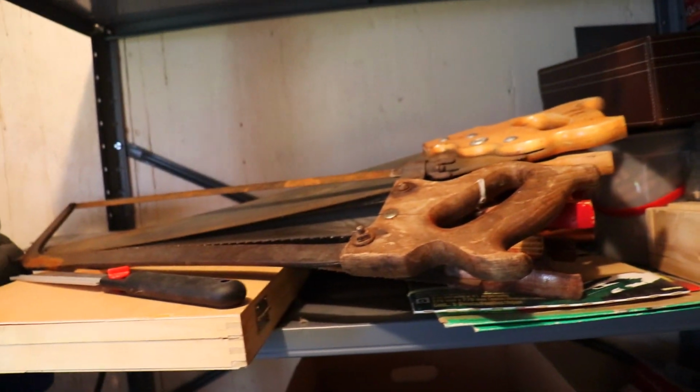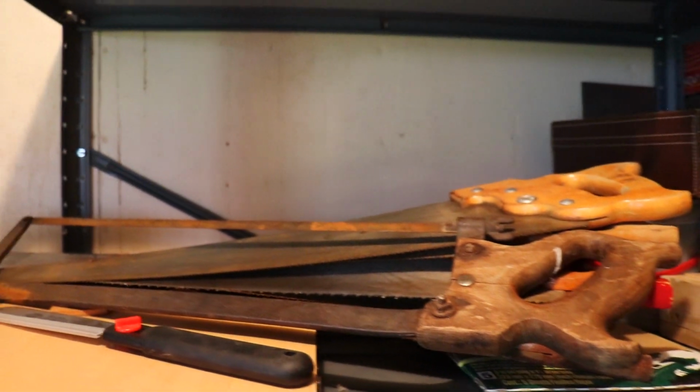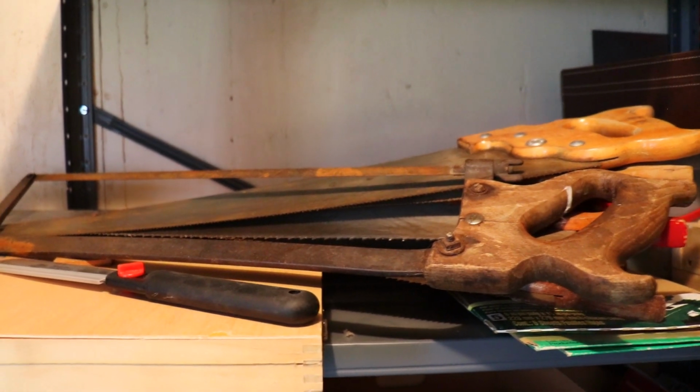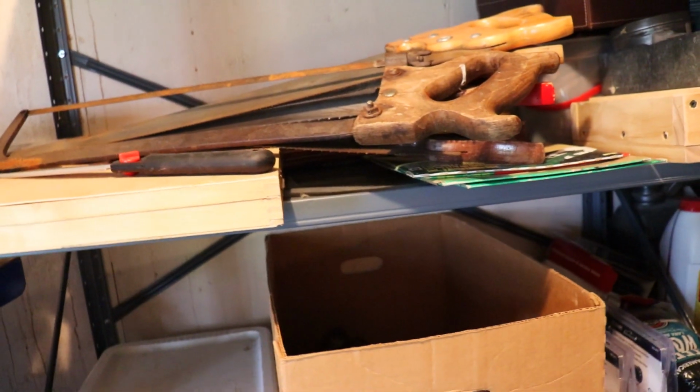So, I mean, you should watch my video of the auction finds that I had for about 35 bucks. I think it was $30. I got over 200 items. I mean, over 200 things for 30 bucks. A really good place to find tools is auctions, if you have any around you.